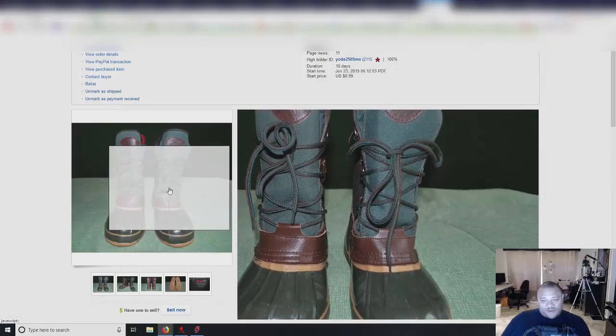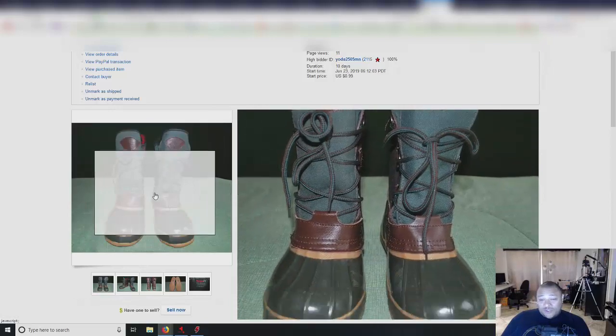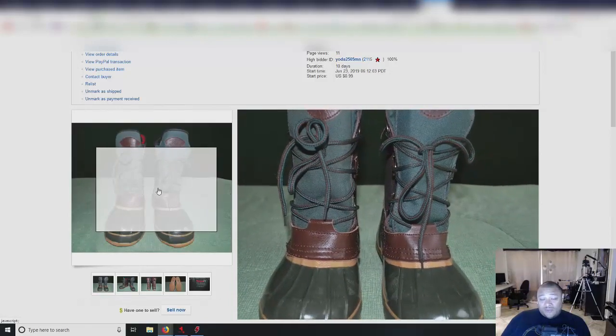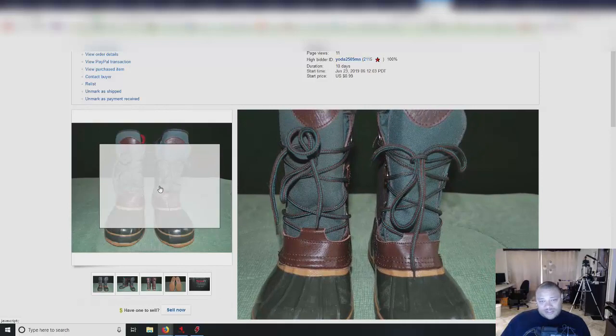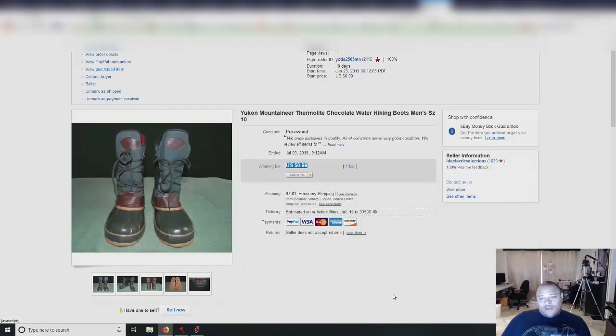We usually don't pay much for these types of things. We probably paid $4 or $5 for these boots. And I think we were selling them originally for like $49. Then we dropped them down like $5 at a time to $45, then $40, then $35, and so on and so forth. And I think we left it at like $34.99 before I decided that we're just going to throw them up for auction and hope that we get some bidders.